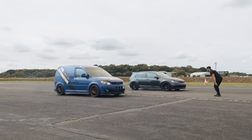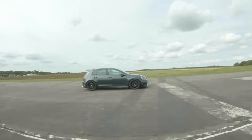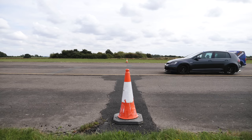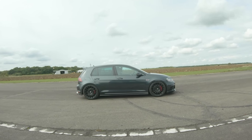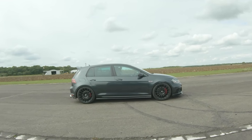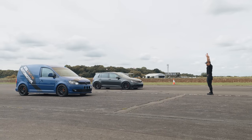And after an absolute pedal fest, once again, Jake misses a gear and gets driven round and beaten to the line by a car's length. Crazy. Seems like Anton was also having some issues with his clutch pedal there, but let's line him back up and go again. I'm going to leave traction on this time. Ready, ready, set, go!